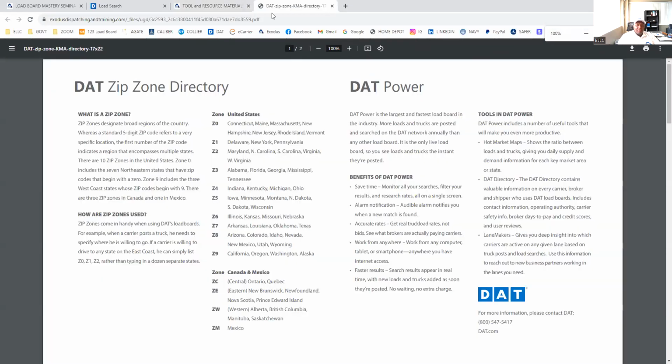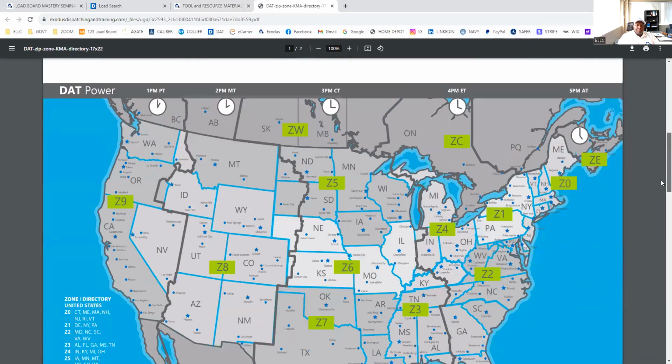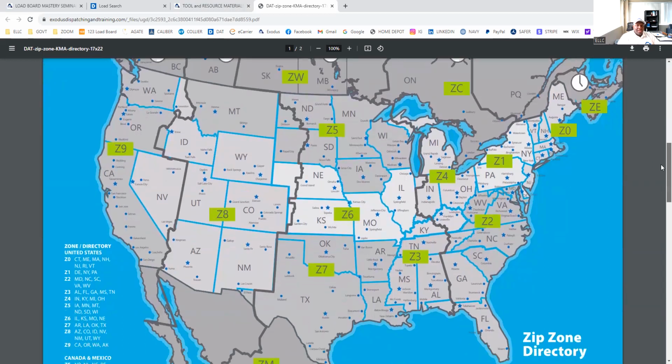And let's open this one up and give you a bird's eye view of it real quickly as we go over load boards. So, right. And you notice here, you got time zones, Eastern time zone, Central, Mountain, and Pacific, right? And you got zones. If you notice Z1, Zone 1, and this little legend down here with the Z1 and the states thereof, Delaware, New York, Pennsylvania. So how do you know what differentiates? So how do you tell what zone is what, right?